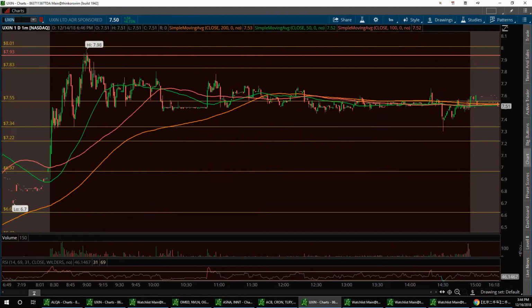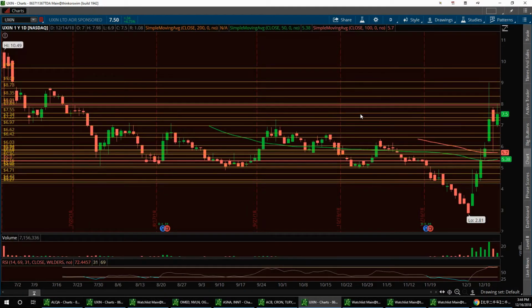UXIN. And I just got an alert on it, so I'll see what kind of alert it was, but I'm going to pull up the year's chart first. And we've had a wonderful, beautiful breakout on this stock in the past 7 days. And then Thursday we had a pullback and it bounced right back up. And then we had this candle right here.